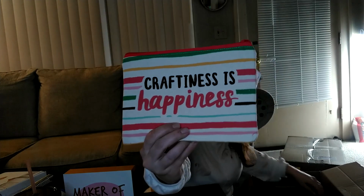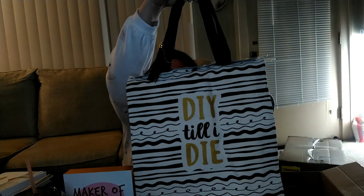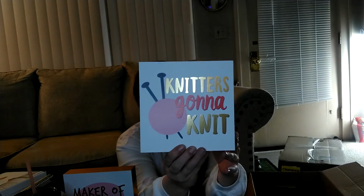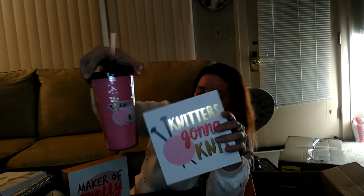So I got all the totes and stuff. Craftiness is happiness. DIY till I die. And I'm probably going to pair some of those up together and add them to my gift baskets for Mother's Day. Knitter's going to knit. So you kind of add the sayings, knitter's going to knit. So you put them together, make a really nice set, add a couple items for the Mother's Day baskets. Those will be great.